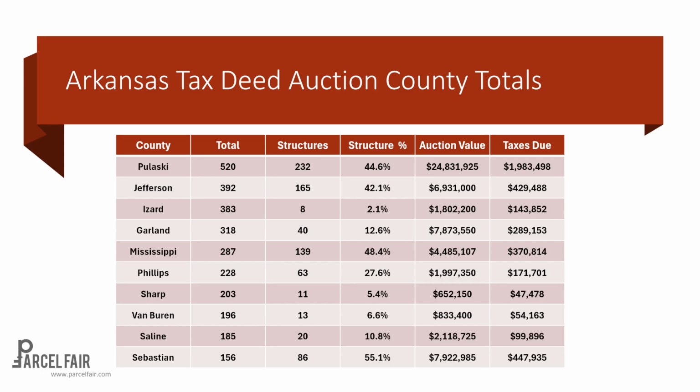But you can still see those properties on our website. They just won't be on the map. They're going to be in the lists only. So here are the top 10 counties by total number of tax deeds going to auction. And you can see these numbers are actually pretty all over the place, if you will.